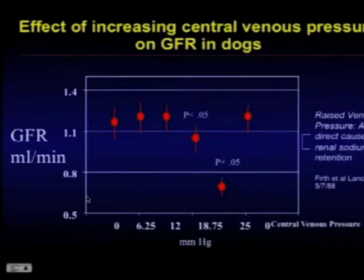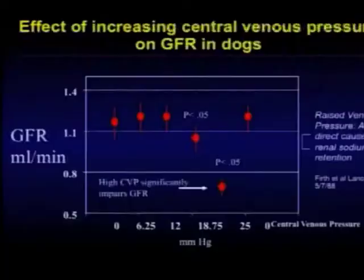In other words, elevation of right atrial pressure, independent of cardiac output, will reduce renal perfusion and will by itself actually cause renal ischemia. Okay, so this should become a therapeutic target by itself, independent of what we're doing on the left side and on the cardiac output. This, believe it or not, has been reported.